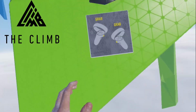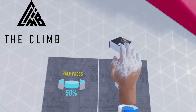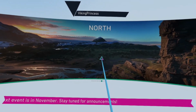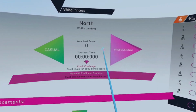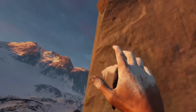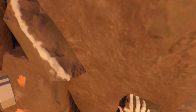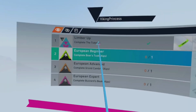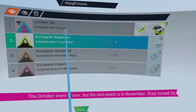The Climb has all the features you want to see in an adventure game. Following a simple tutorial, you can play either a professional or a casual mode, located in beautiful scenic areas. In professional mode, you must keep an eye on your stamina and chalk levels while competing for the best time or score on the leaderboards. The casual mode does not account for stamina and chalk levels, but you cannot climb the leaderboards. You can, however, unlock achievements. There are several achievements to work on, and you can unlock different rewards by completing them.